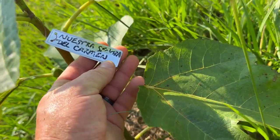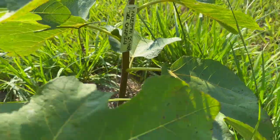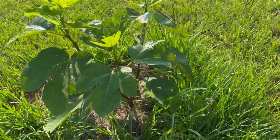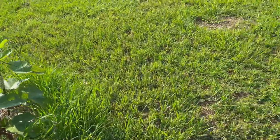Nuestra Senora del Carmen. Got a little fig right there behind that tag. I didn't even know that was there. So might be able to sample a little flavor of that. But that was a little bitty cutting back in the spring, and that's put on a lot of growth.